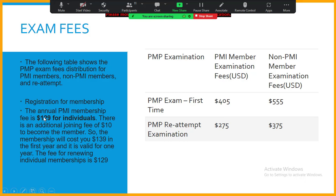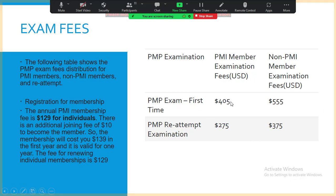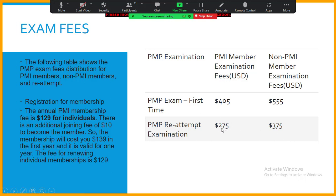To register as a member, you pay $129 plus $10, that's $139. So when you do that, the advantage is the exam is also cheaper, with a difference of $150 here. You pay $139, you save $11. And if you happen to retake the exam, you pay $100 less.